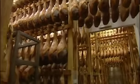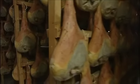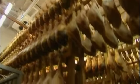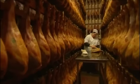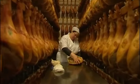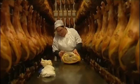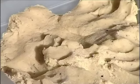When the pre-maturing phase is over, the hams are laid out in large, well-ventilated rooms for final curing, where they remain for some 8 months. Within these rooms, normally towards the 7th month from the beginning of the whole process, a first light larding is carried out. This is repeated after the 8th month.